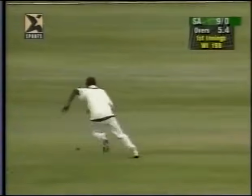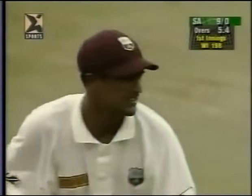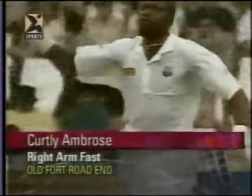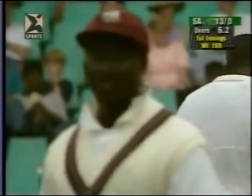It's in the air and dropped. It's Ganga in the gully, and it's dropped. He's had a go at that. Head. And just over his head. Outside edge, so excitement here for the West Indies, but frustration as well.